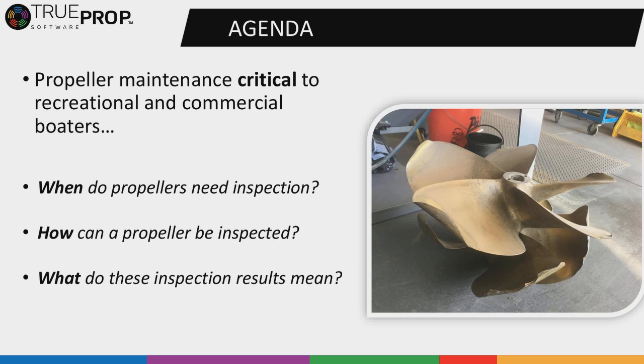And we hope that this presentation will be valuable to repair shops, naval architects, boaters, and we hope to answer three main questions during the course of this webinar. When do propellers need inspection? How can propellers be inspected? And what do the inspection results mean?